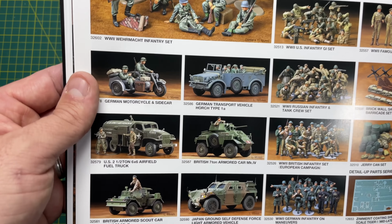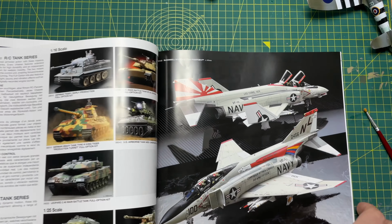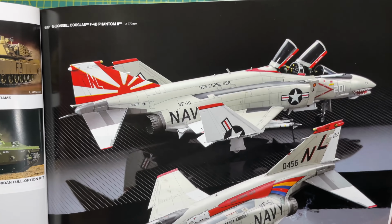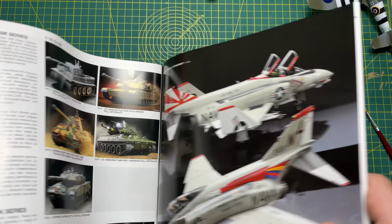And as I said, some of the pictures in here are just sublime. Some of the finished models look amazing. Not really much weathering, I suppose, as such, but yeah, really, really good. There's the F4, that's the Phantom. Is that the new one? Tidy, isn't it? That's 1 to 16 scale, that is there. Some really good stuff in this catalogue.